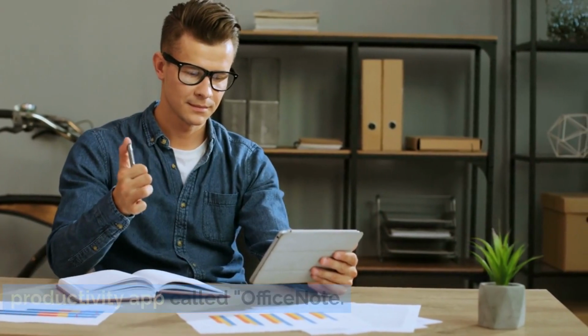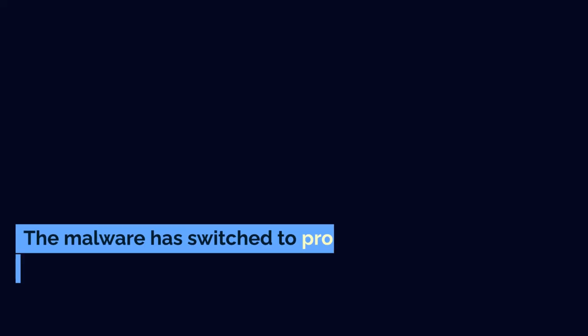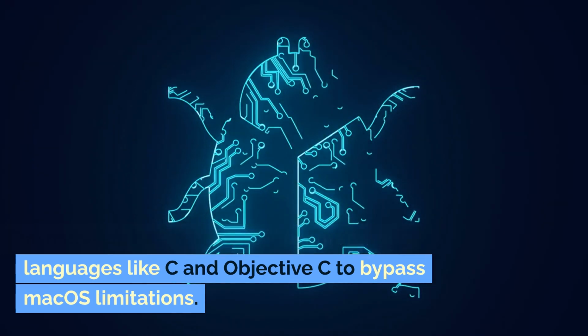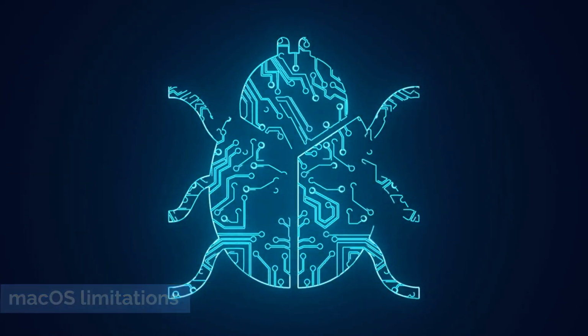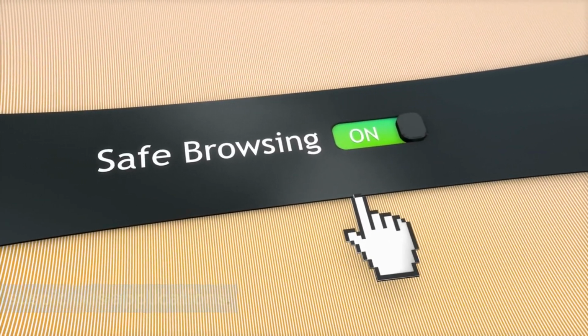Stay vigilant. A new variant of the macOS malware Xloader has been discovered, disguised as an office productivity app called Office Note. It is an information stealer and keylogger. The malware has switched to programming languages like C and Objective-C to bypass macOS limitations. Stay cautious and avoid downloading suspicious applications.